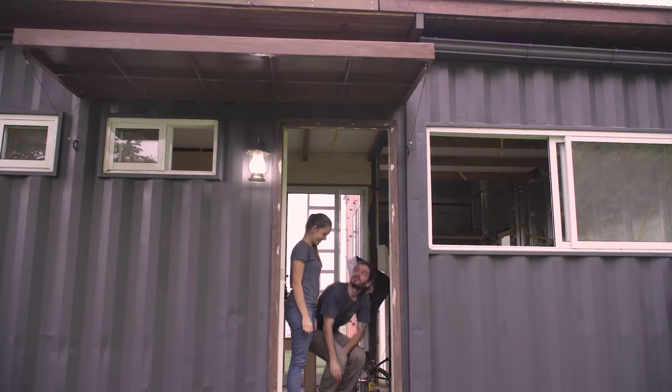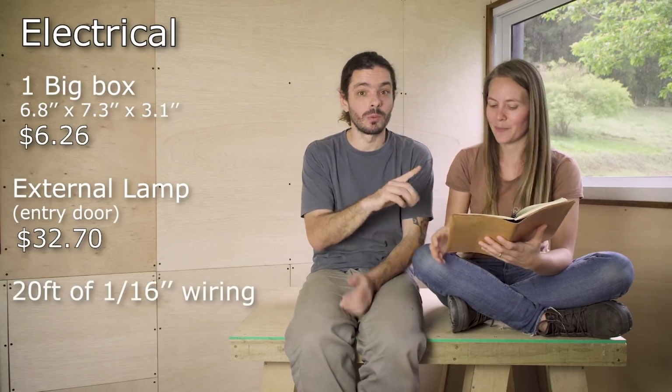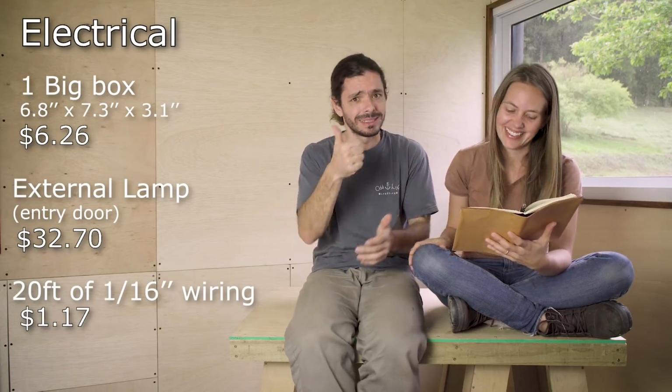One lamp, yeah, that's it. The lamp is just really cool. Yeah, the entry door lamp. We also bought some wiring for the lamp. We didn't do wiring yet, but we needed to turn on the lamp. How are we gonna put the lamp in place and not see how it looks? It looks great.